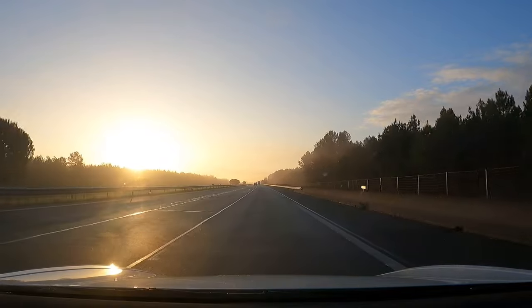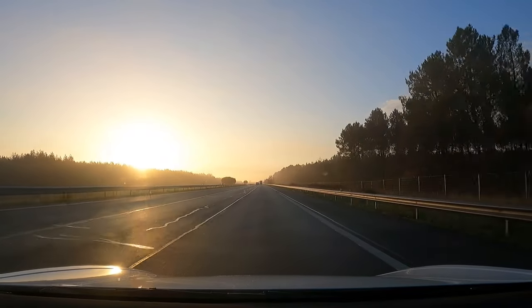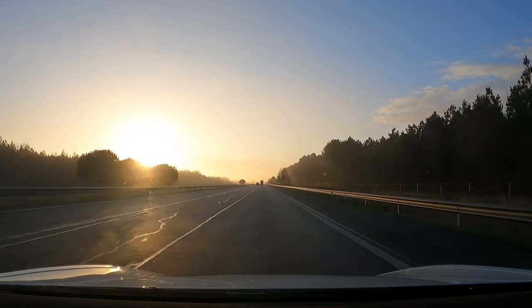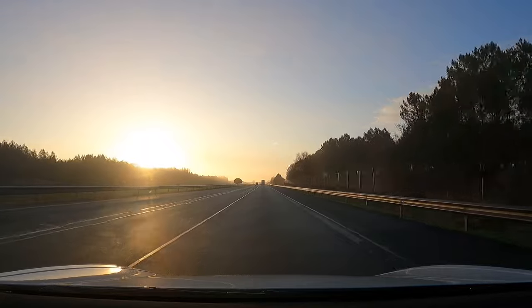Beautiful sunrise, but it's still 1 degree Celsius. And today there's no rain, because yesterday in this area here, there was so much rain. So hopefully we can go all the way to Portugal without rain. But I doubt it.